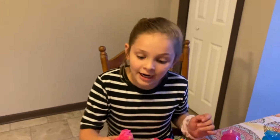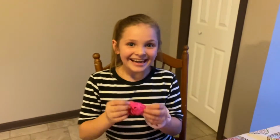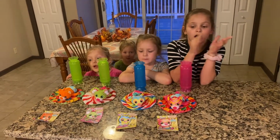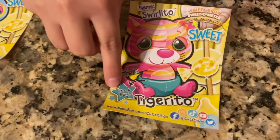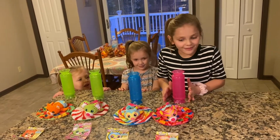So guys, while I was putting on her diaper, I discovered this. It's a little hole for their tail. Isn't that so cute? So guys, we found out that on our collector's guide, it would show if you got a boy or a girl. So I got a boy, I got a girl.